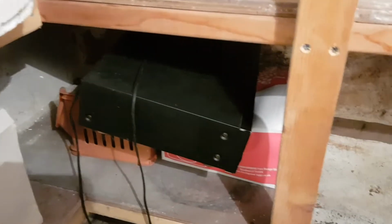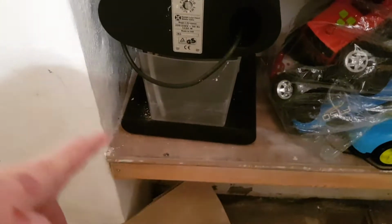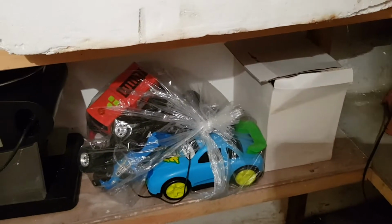I'm not sure what that is there. Don't know what that is. Not sure what's in here. More glasses, old Carling glasses. Some old coffee machine. I don't think that works. I might have to get rid of that. But glasses, so many bloody glasses.